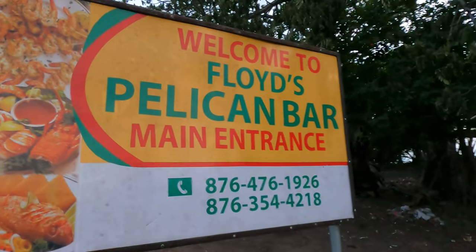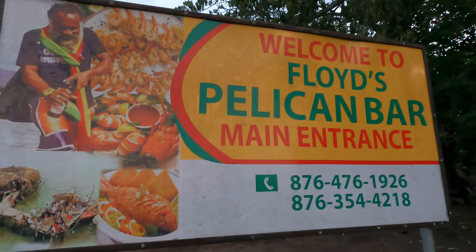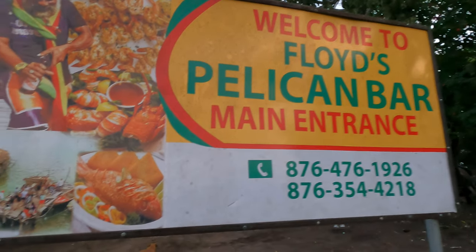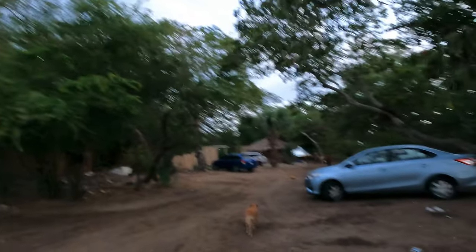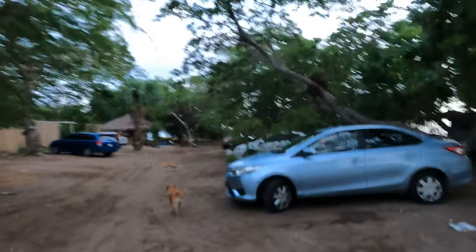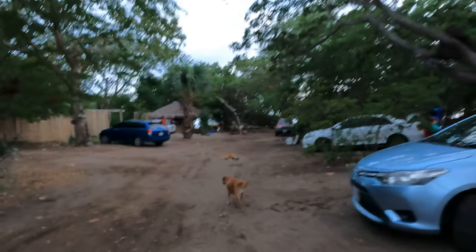And this is a sign right here with a picture of Floyd. And then earlier there were some guys here that tell you where to park and stuff. This is the car park area. This is where we parked.